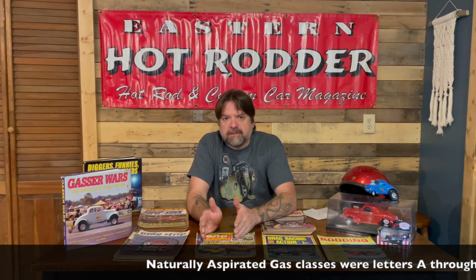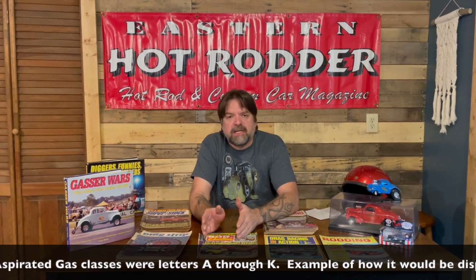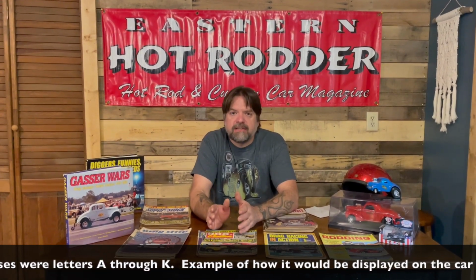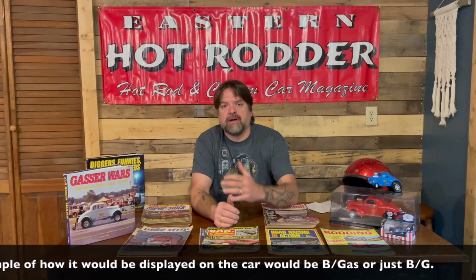So the next thing we're going to talk about is the supercharged classes. The A through K class was for your naturally aspirated cars. The lower classes like the I's, J's, and K's were usually reserved for flatheads, horizontally opposed 4-cylinders, inline 8s, and stuff like that, where the upper gas classes, of course, were all V8 stuff.